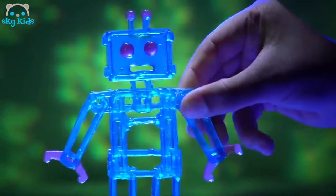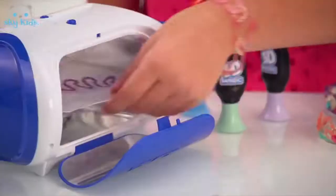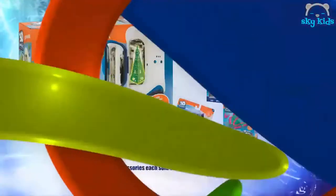Wow! Create a robot from space or build a giant cityscape. Design and create beautiful jewelry to wear. If you can dream it, you can make it.